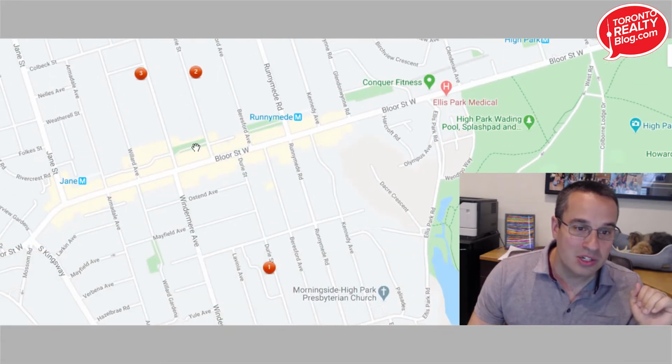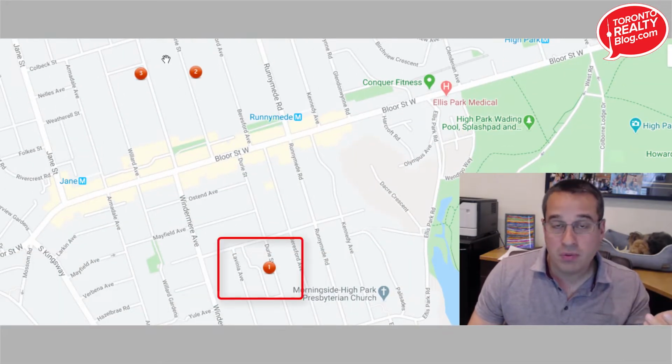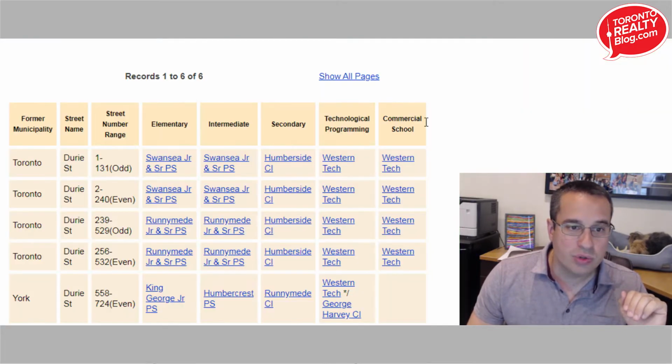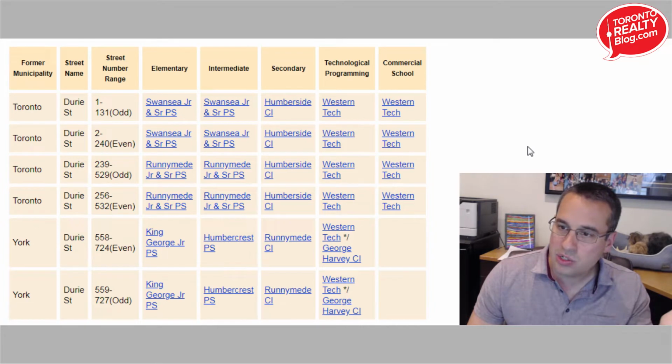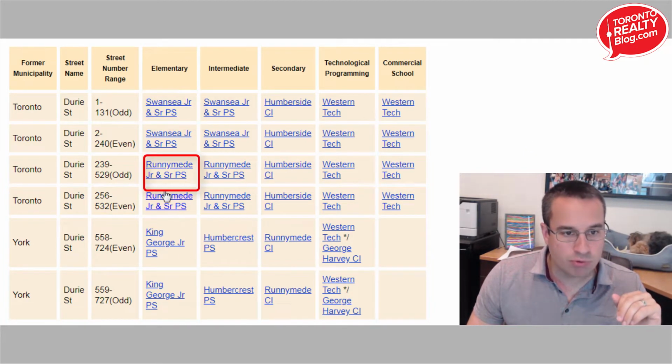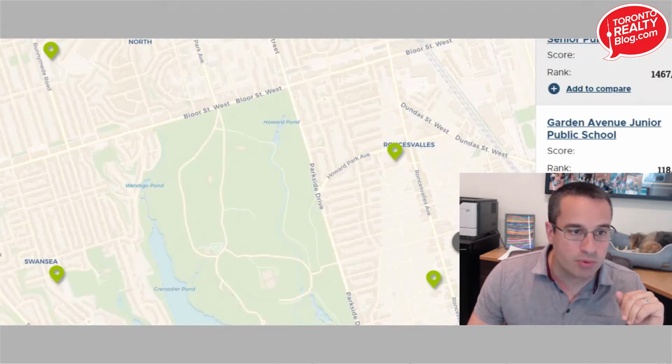Now the other one, as mentioned, unfortunately I couldn't find a 5th one in the same city block, so I found this one on Durie as well, which is nice because of course there are 2 on the same street. So could not believe the amount of stuff for sale. And as far as school districts go, and let's go back to the idea of the school district, because of course these are family homes. We have Swansea and we have Runnymede. Now these are 2 really, really good schools.